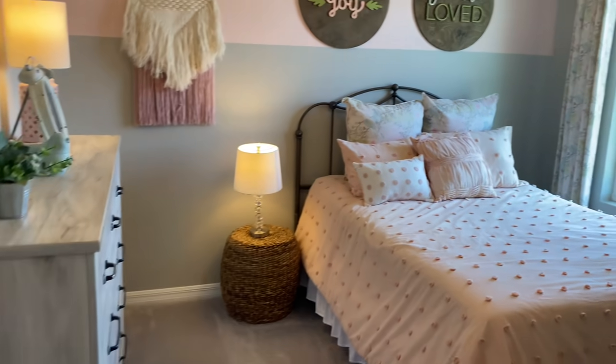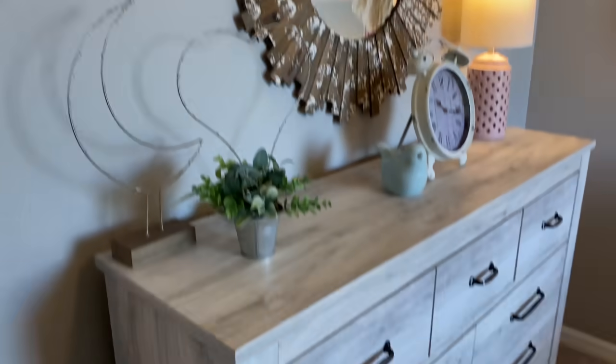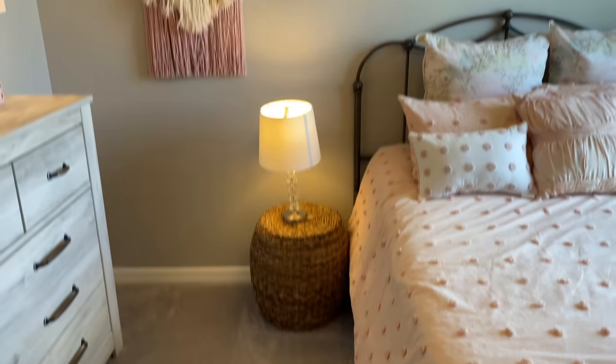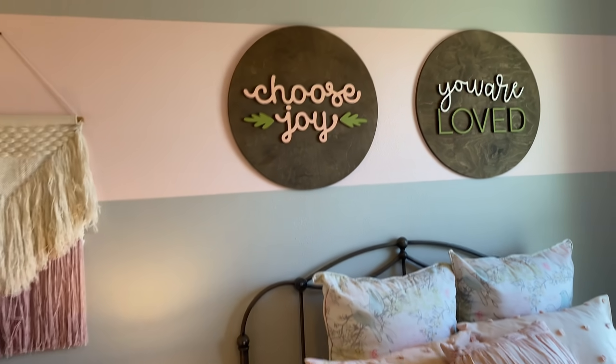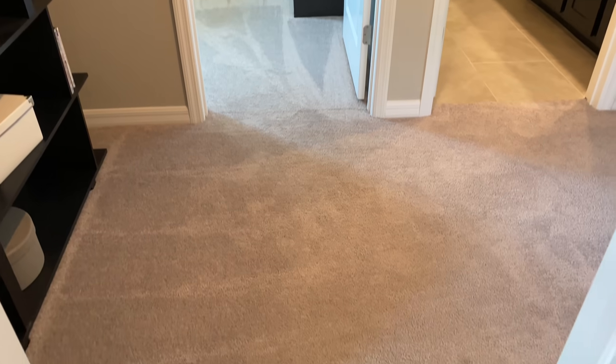Next, we have a girl's room. Bedroom number four. This is the fourth bedroom, third one upstairs. I like it. It's a decent size once again. Choose joy. I like that. You are loved. I'm loving it. I like how far away the bedrooms are. Like in the home we're in right now, as soon as you step out, you're in the other room. But this one, look how big this thing is. A nice distance away. Like you really aren't going to aggravate your brother. Closet.